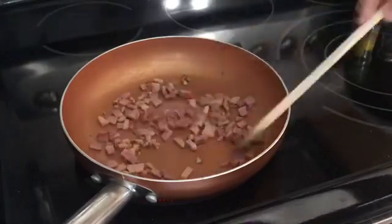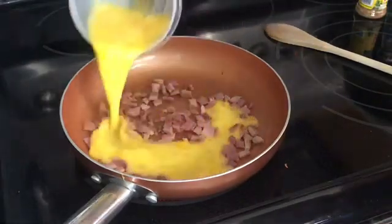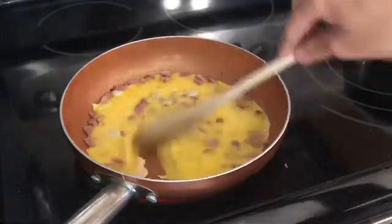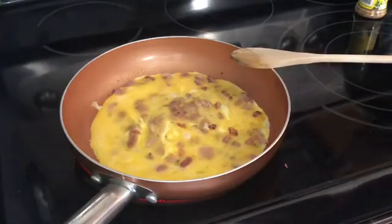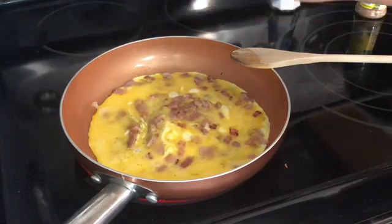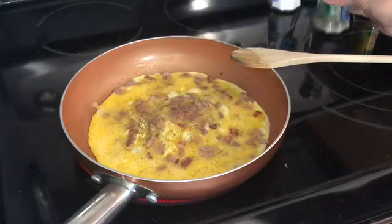I did have this for breakfast yesterday, and it was super filling, and I really enjoyed it, and I didn't eat anything until lunch, so it definitely kept me fuller longer. Normally when I have just plain eggs, then I'm a little hungrier, and sometimes I have to have a snack in between. I do have a little bit of grapes left, so I'm going to have some grapes as well, just adding some salt and pepper to this.